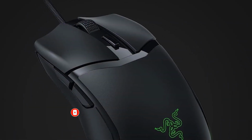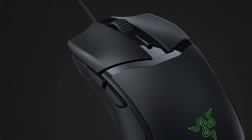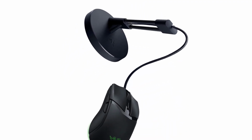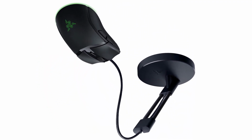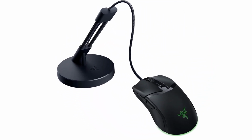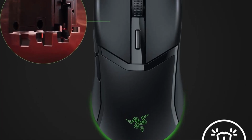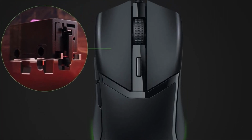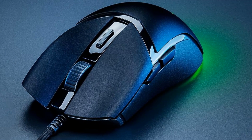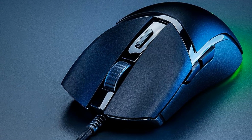The major feature it introduces to the formula is an updated sensor capable of lower liftoff distances, which was a sore spot for the old Viper Mini for gamers who frequently lift and reposition their mouse during gameplay. Unfortunately, its weakness is that its build quality doesn't quite match the other mice on this list. Overall, this mouse feels sturdy, but there's some flexibility in multiple places on its body. This won't be noticeable during regular use unless you apply significant force to your mouse while gaming.